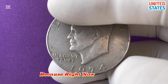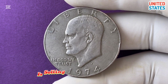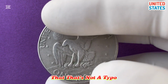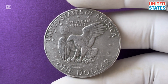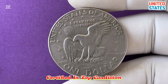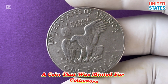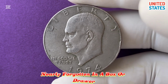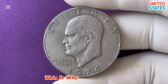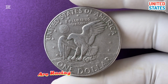Because right now, in today's collector market, this single coin, $1, is selling for $15,000 to $47,000. That's not a typo. That's not hype. That's real auction prices for real coins certified in top condition. Think about that for a second. A coin that was minted for collectors, nearly forgotten in a box or drawer, now worth more than many people's yearly salaries. This is why coin collectors, investors, and treasure hunters across the US are racing to check their old proof sets.